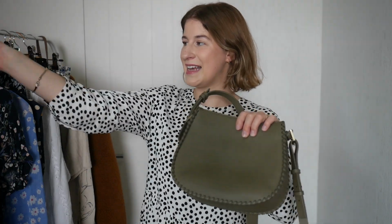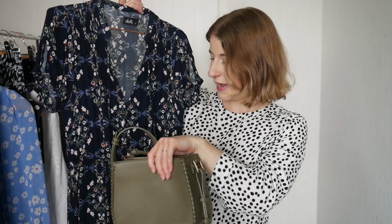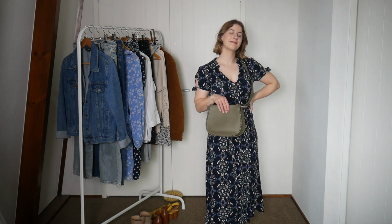So first of all, let's see how this bag looks with the same blue dress that we've been looking at for the majority of this video. This is an outfit that I wear fairly frequently. This is my go-to bag if I am wearing this dress, so you have possibly seen me style these two together in a few different videos.